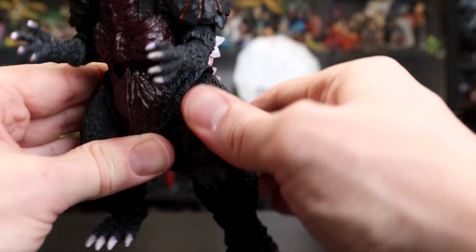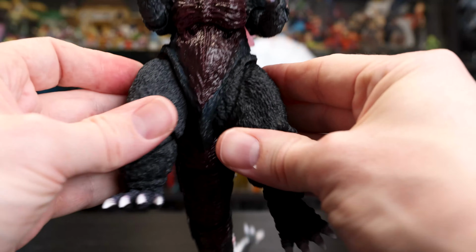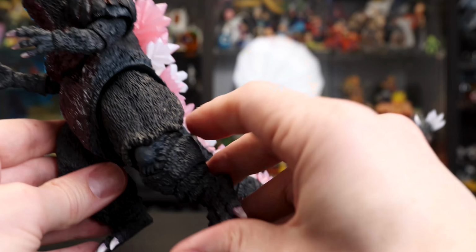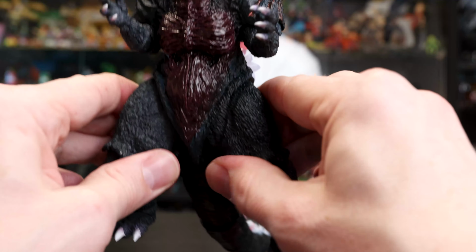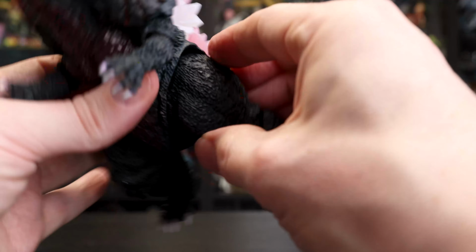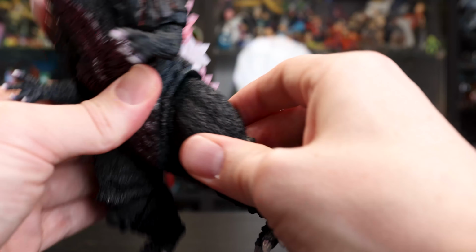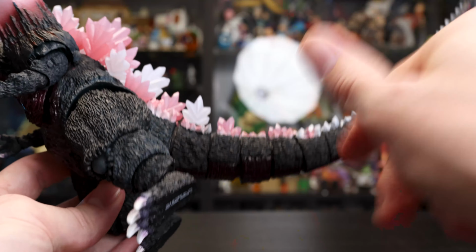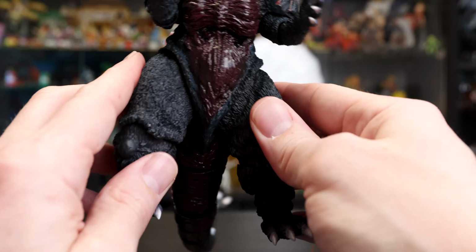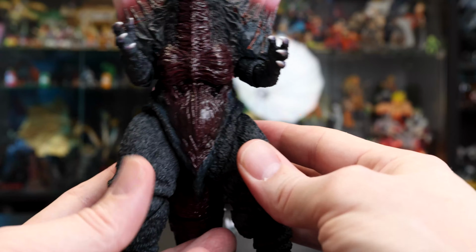The upper thigh swivel is pretty good, but the in and out motion is definitely limited on this figure, at least on my copy. Again, I'm really curious to know if this is all releases or did I just get unlucky with one that is really stiff. That might loosen up over time the more that I play with it, but since it's stiff I don't want to push it too hard at the moment. So let me know in the comments below if you're getting them and if you have the same issue as me.